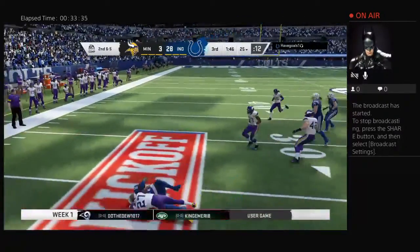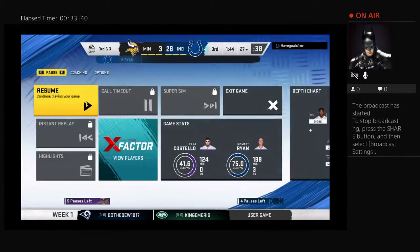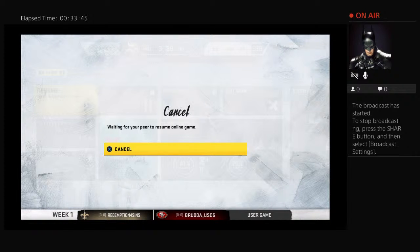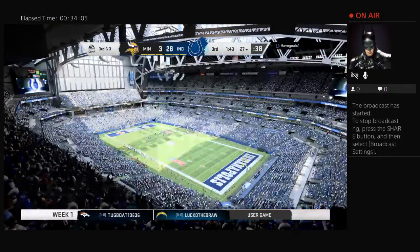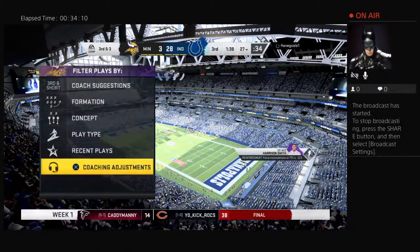Ryan finding Julio out wide. 5 yards on first down. Now just a 1-yard pickup there on 2nd. A gain of a yard brings up 3rd and 3.